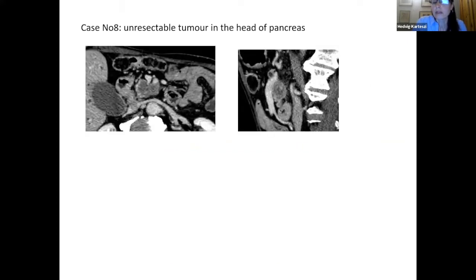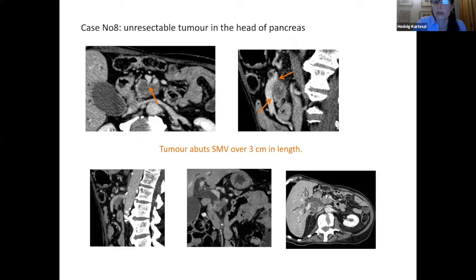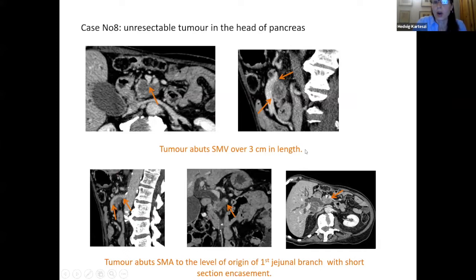This is one of those suboptimal scans, but it is still possible to make the diagnosis of unresectable tumor in the head of pancreas. You can see that the tumor abuts the SMV over approximately 3 centimeters in length, again very close to the origin of the mesenteric branches. Abutment of the SMA is also evident down to the level of the first jejunal branch, with a short section of encasement, as you can see on this image.